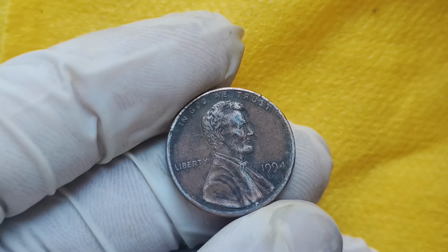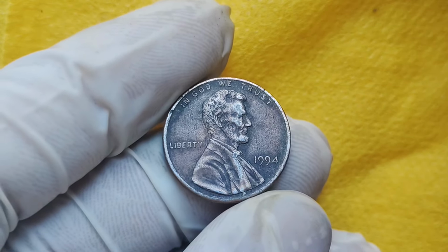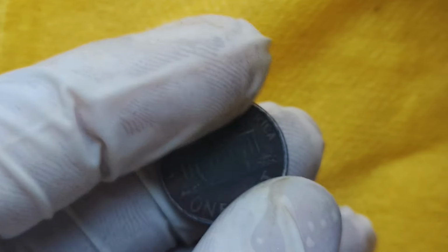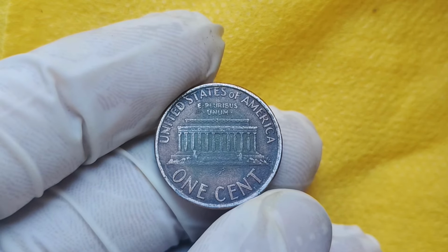How can you tell if you have one? And most importantly, could you be sitting on a $1 million payday without even knowing it? Today, we're diving deep into the mysterious 1994 no-mint mark Lincoln penny, and I'll share a wild story about a guy who almost spent one of these bad boys at a gas station.